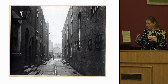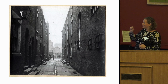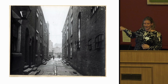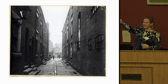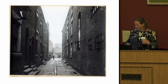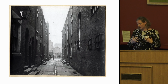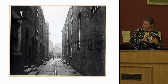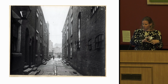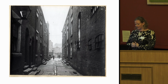So if we're looking at a particular court, there's a good chance that we have some very good evidence of it. This is the court that we actually excavated. I think this is probably the only time I've ever excavated something where I can literally see in a photograph exactly what we've dug up, which is very exciting. And what we really wanted to do was to pull together the evidence that we have of the court from both the material remains and the historical sources.